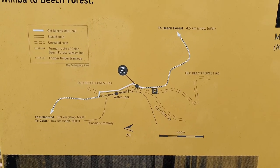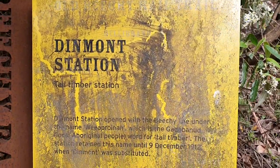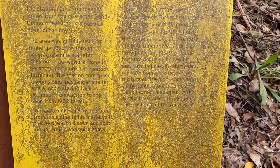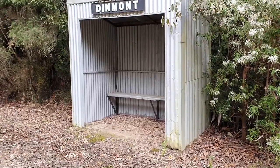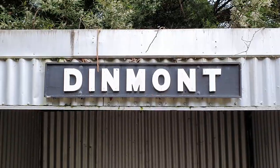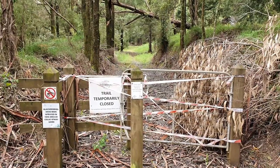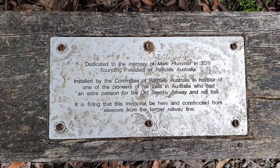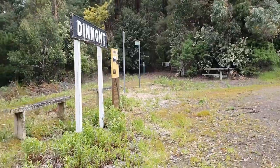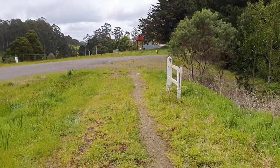Oops, yeah, we definitely missed part of the alignment. There is a replica station building here. Here's an informational plaque. It is plastered in slimy stuff, so try to read it. Dinmont Station opened with the Beechy line under the name of Weaporonia, which is the Gunditjmara, local Aboriginal people's word for tall timber. The station remained this name until the 9th of December 1912 when Dinmont was substituted.